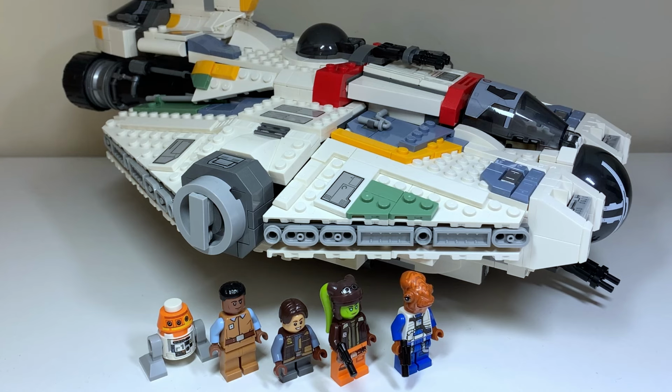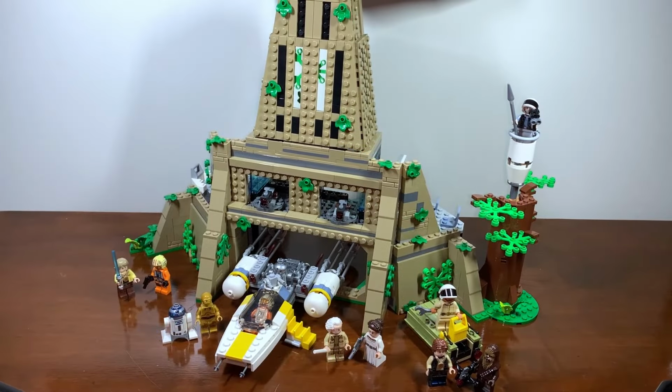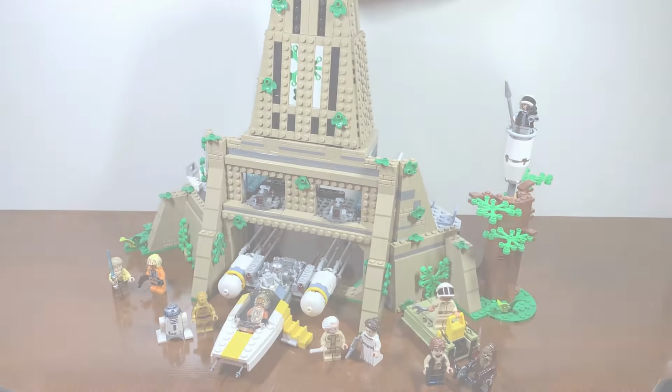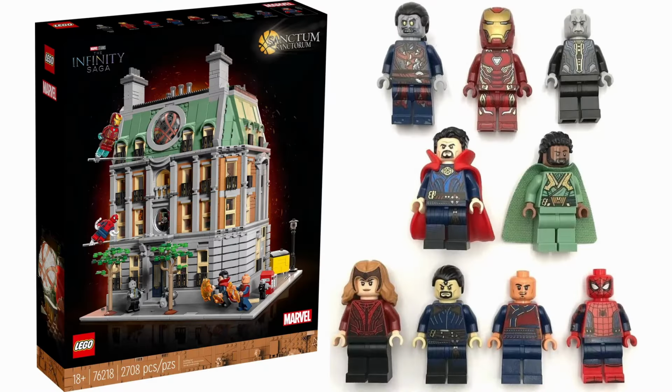12 minifigures in a Star Wars playset of all things is a wild inclusion. It's even more bigger scaled when you look at sets like the Marvel Sanctum Sanctorum, which is 400 NZD, and that set really does skimp out on the minifigure inclusions, especially in comparison to this one.